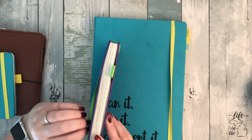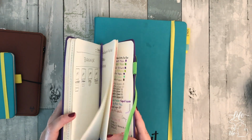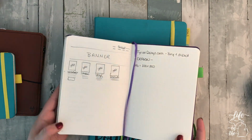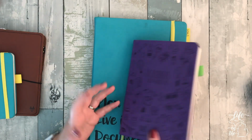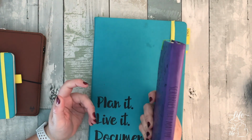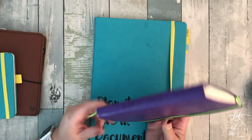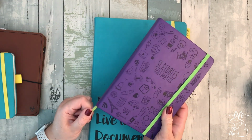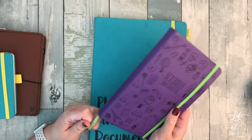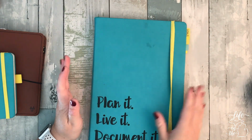This I'm still using. I currently just did a little website thing in here that I'm working on. I'm kind of using it project-based right now. It sits on my desk. So this is still being used to some degree, which is kind of cool. I'm almost done. I can't wait to film a flip through. I think it'll be interesting because it's not your typical bullet journal. And I think it'll be a really cool flip through. I think I'll enjoy flipping through it. I don't know if you guys will enjoy watching it.